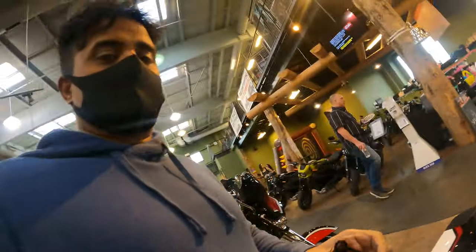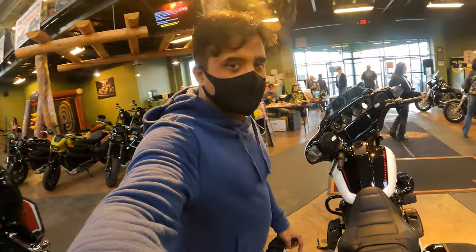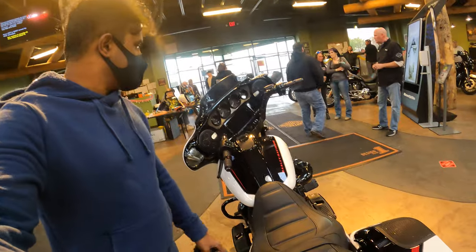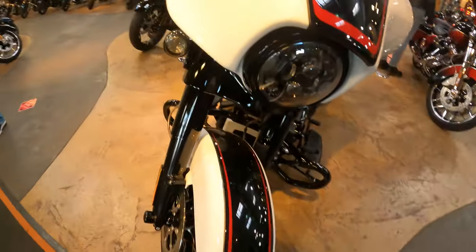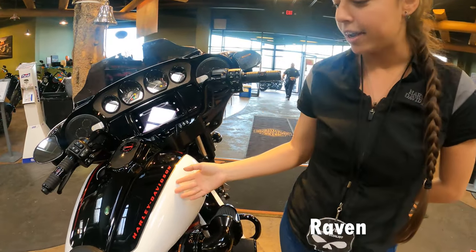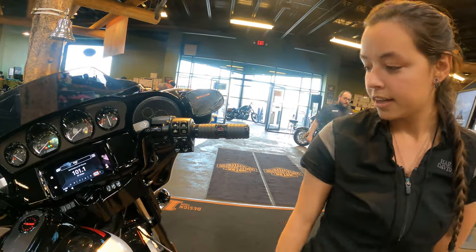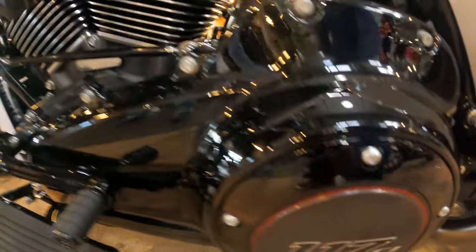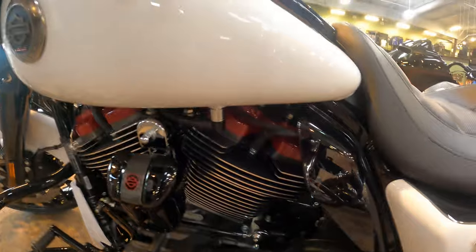This is the 2021 Harley-Davidson CVO Street Glide, the ultimate in long-range touring and luxury bike. The bike is powered by the Milwaukee 8 117 V-twin engine and a new LED headlamp. This is one of 70 bikes that have been made this year. It's a very limited edition. It comes with the 117 stock engine in it. It is one of the biggest stock engines that Harley actually makes.